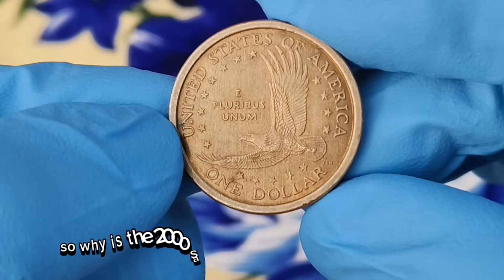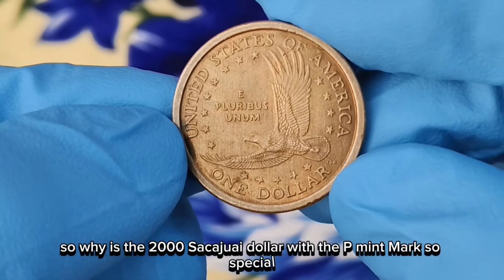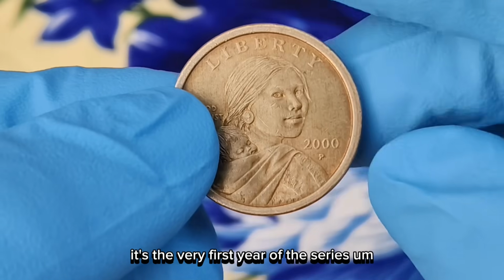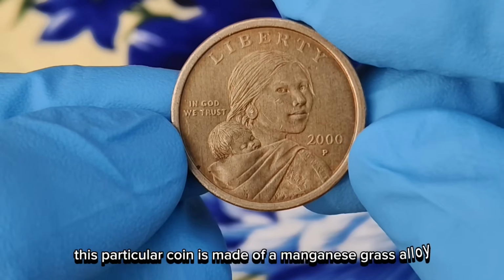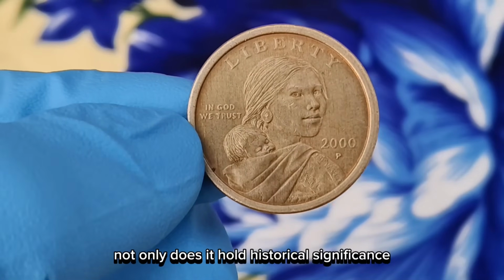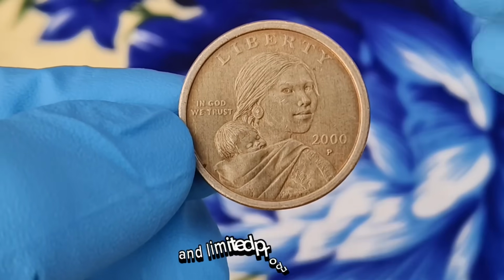So, why is the 2000 Sacagawea dollar with the P Mint mark so special? Well, for starters, it's the very first year of this series. This particular coin is made of a manganese brass alloy, giving it its unique golden color. Not only does it hold historical significance, but it also stands out due to its striking design and limited production.